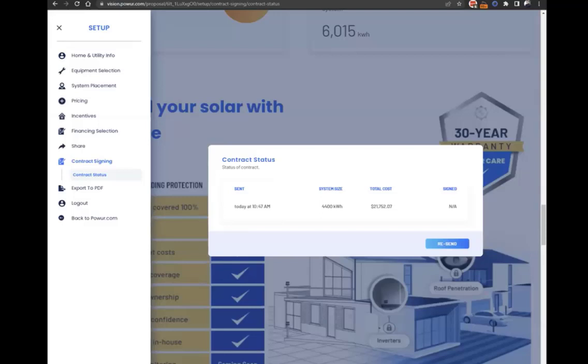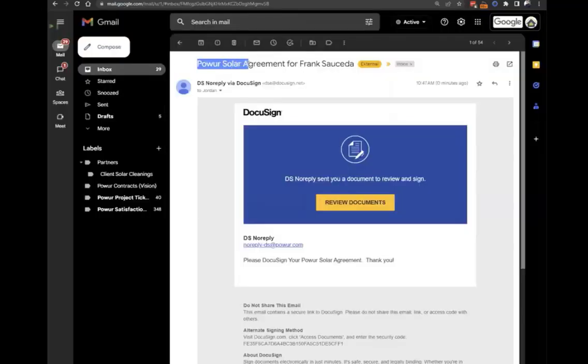Now, the key difference here is that it now says Powur Solar Agreement. So if you want to tell the difference between your legacy projects and your new projects, all of them are now the Powur Solar Agreement. And that has things listed on it, such as, they're working on listing the main panel upgrades and things like that. Now that the team over at Vision can do that, it allows us to include specifics about the project, not just miscellaneous electrical.